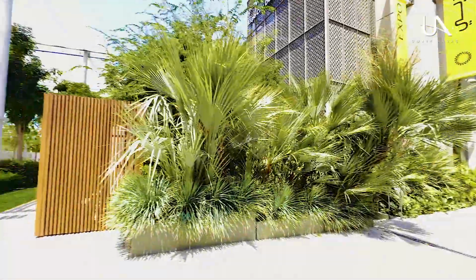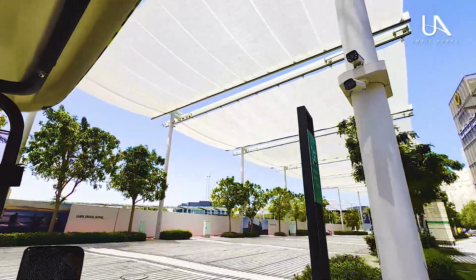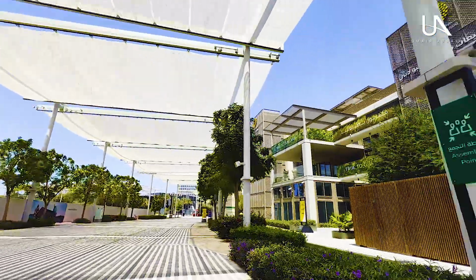The best part is, what you see right now directly is above all the avenues we have, we have full shading, which automatically retracts and goes in and out as well, depending on the temperature and the sun itself. So today it's sunny, so we've got them fully going out, so you can enjoy the shades where you walk through Expo City itself. It's fantastic.